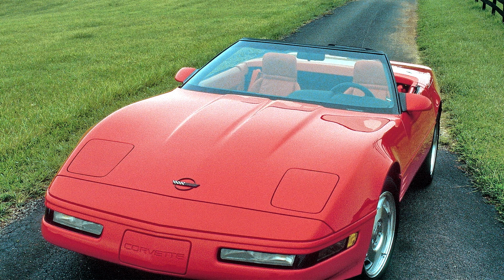Chevrolet Corvette Fourth Generation, C4, 1984 to 1996. The fourth generation Corvette was the first complete redesign of the Corvette since 1963.